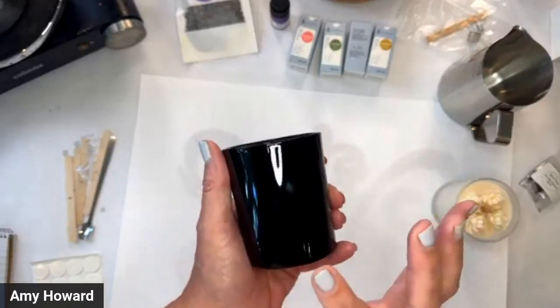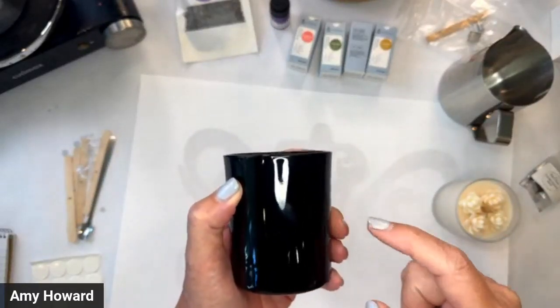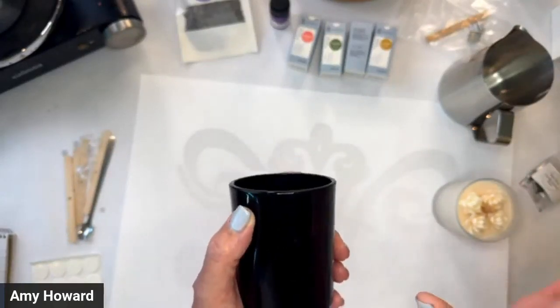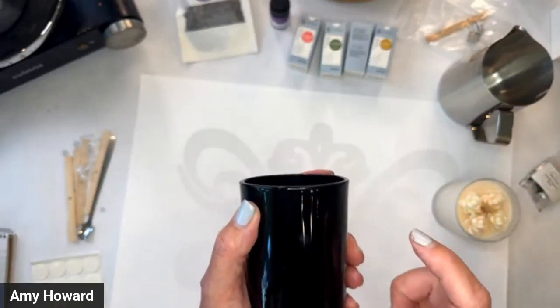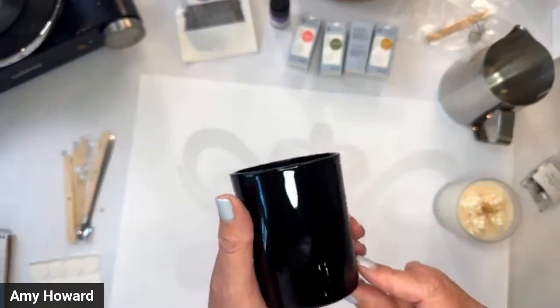This is absolutely so elegant. And I will tell you, these are 8-ounce containers. There's a shop near me, a very high-end interior design shop, and their candles that are not much larger than this will sell for $98.